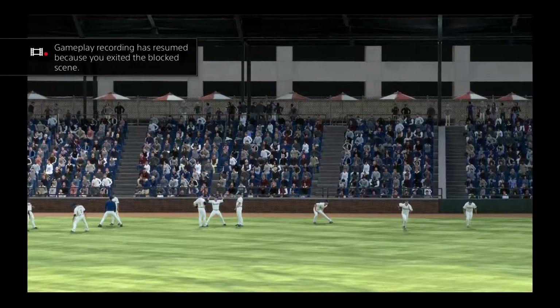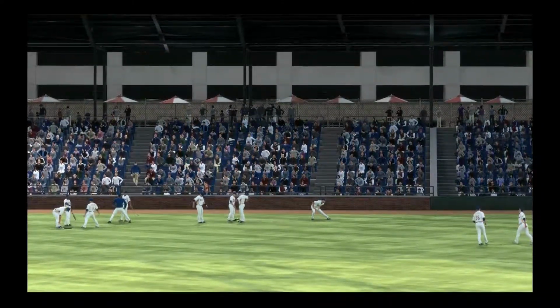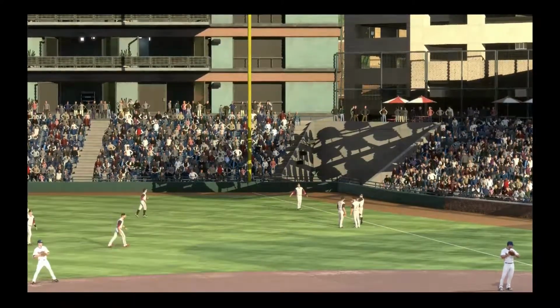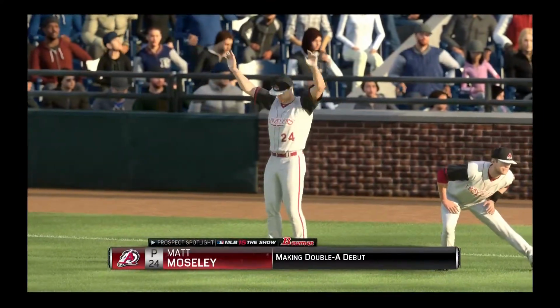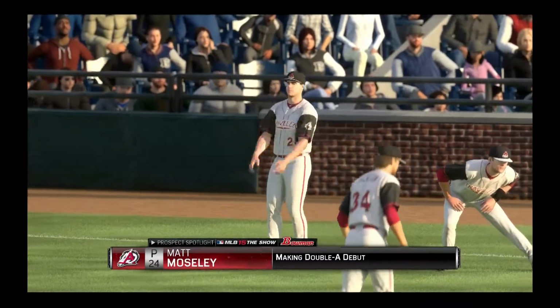Matt Vasgersian back with the minor league pregame show, counting you down to Double-A Texas League Baseball with tonight's version of the Bowman Prospect Spotlight. Matt Mosley will be our man to watch, and he's making his Double-A debut in this one after being the organization's first pick in the most recent first-year player draft.